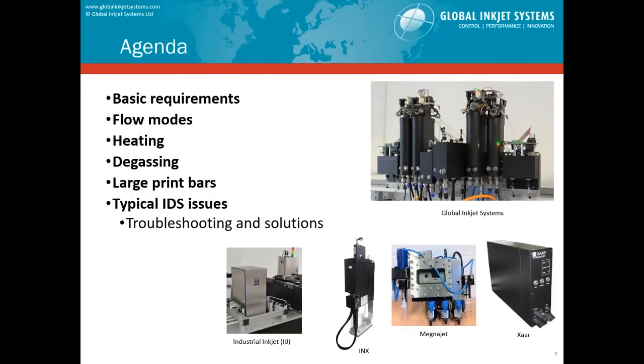So I'll just cover some of the basic requirements of ink delivery systems, go through some of the flow modes, some of the key issues that are requirements of a system, and then go on to having a look at some of the issues and challenges that people have. So it's a very large subject, and so within the scope of this presentation, we're keeping it fairly high level.